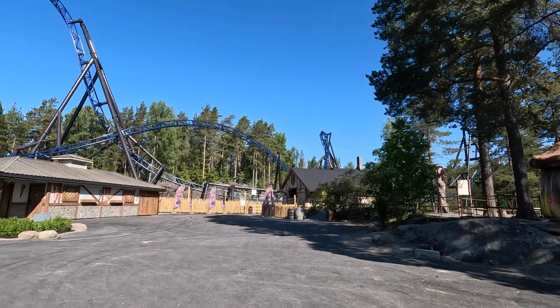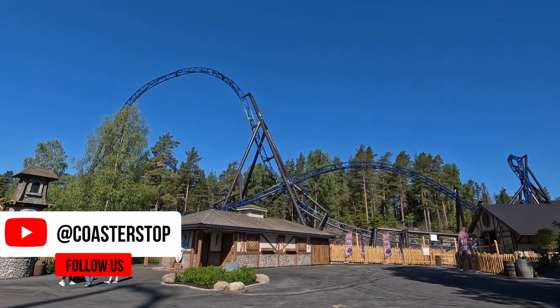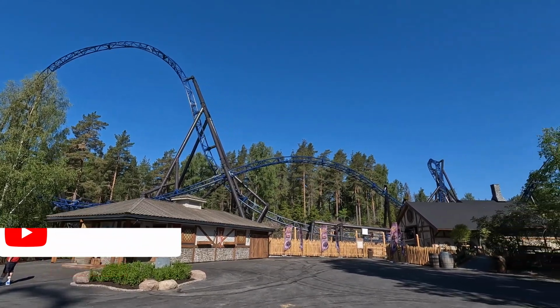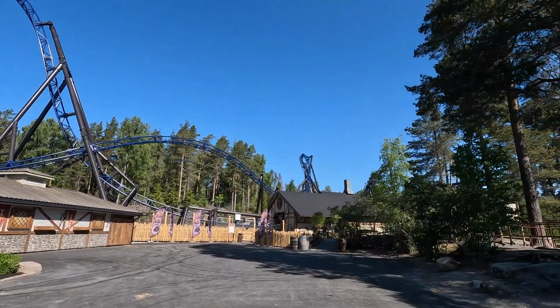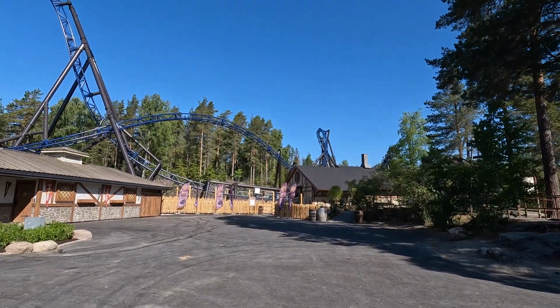I think Tusenfryd have made a great job together with Gerstlauer. That's a fantastic coaster. I'm very sure that enthusiasts will love that roller coaster. They will adore it, I promise. A lot of people will love that roller coaster. Anyway, great roller coaster.